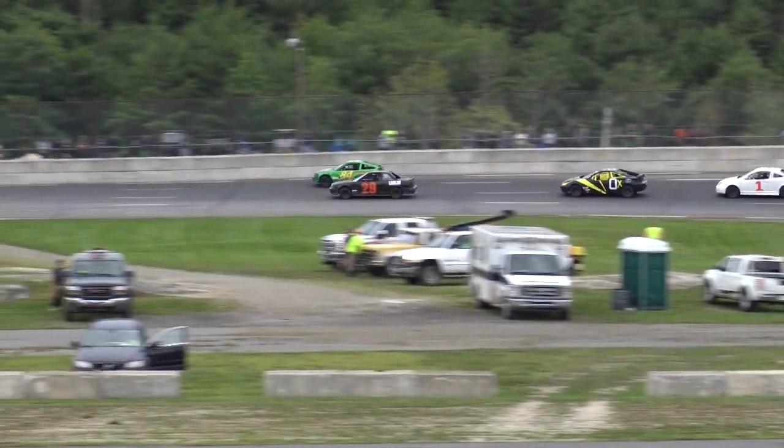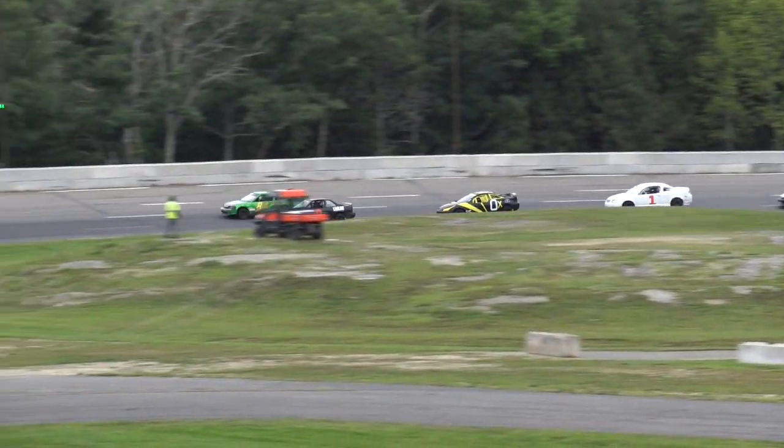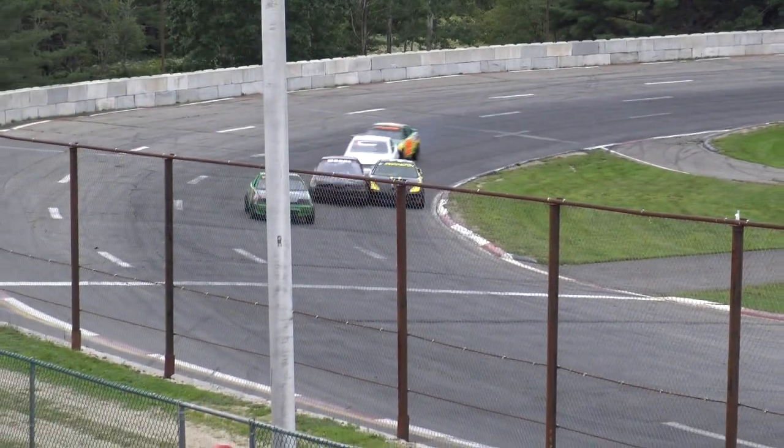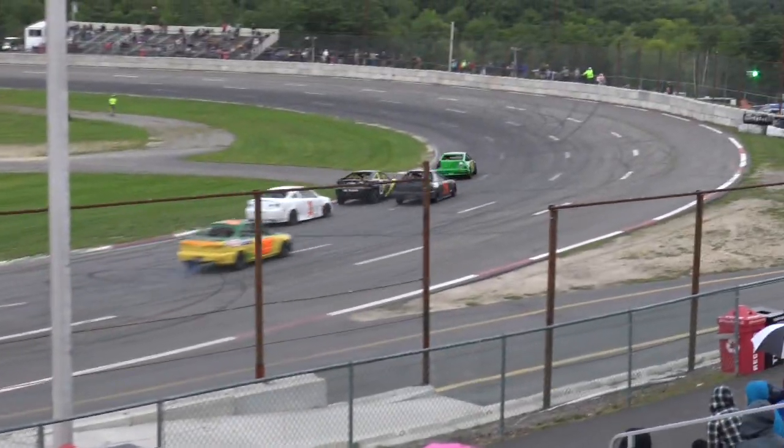DeGroat second in points. He's only down by two. Weber won the first heat. He's got to win this heat so we can keep the match. Looks like he's going to do it out of four. Moore pushes up. DeGroat clears him. Farrington goes low. He'll be second at the line.